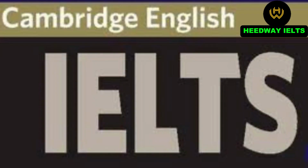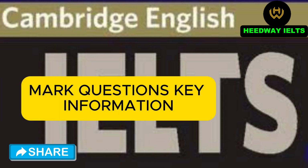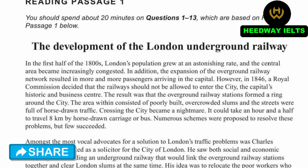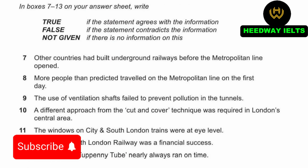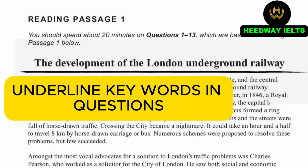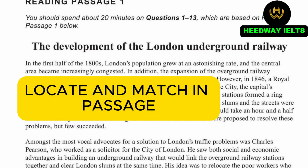For the IELTS reading approach, the most important thing at first is to overview the passage and to mark the question's key information. The passage has 13 questions from 2 patterns: blanks, question number 1 to 6, and true false not given, 7 to 13. Let's begin. The headline: the development of the London Underground Railway. Now, underline the keywords in the questions, then locate and match in the passage order.